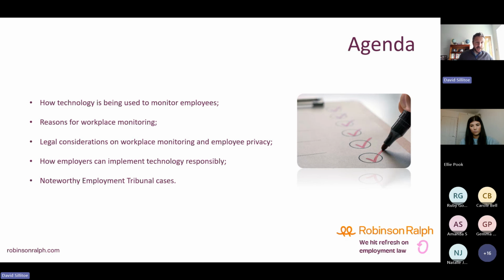My chair keeps going down, so if I get shorter, then that's what's happening.